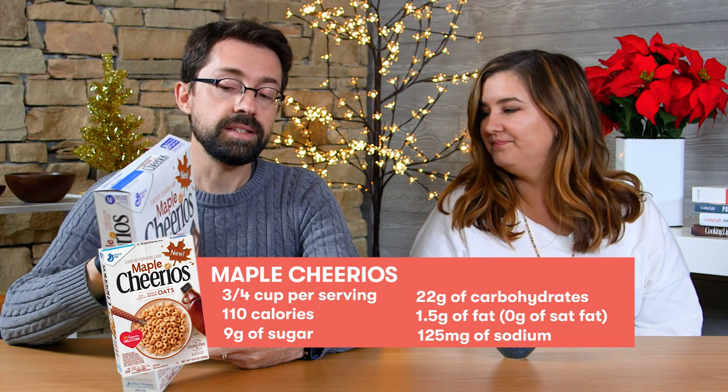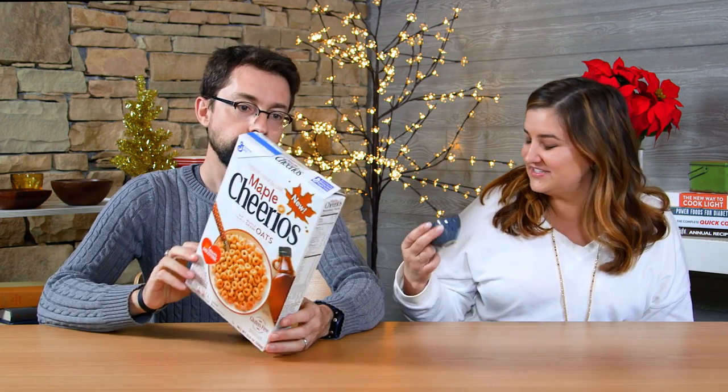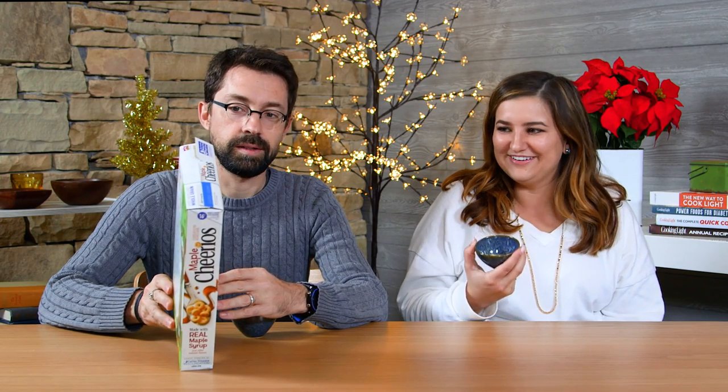That's not bad. That's not bad at all. Out of 22 carbs total. The only problem I have with cereal, and why I can't personally eat it for breakfast, is that a serving size is 3/4 of a cup. So that's like this. Yes. Who is going to eat 3/4 of a cup of cereal?